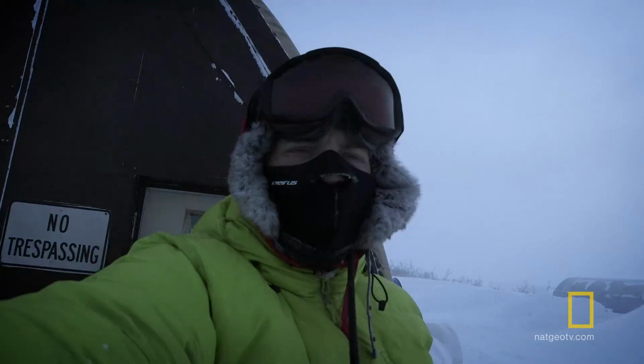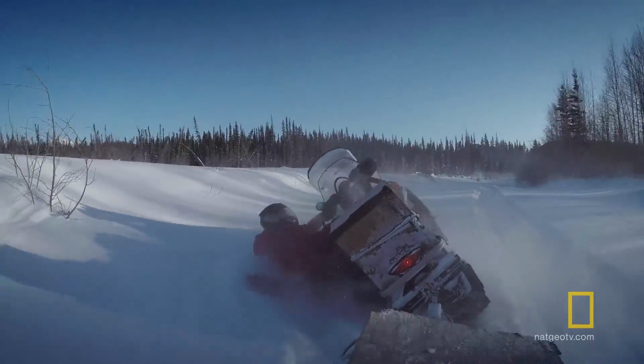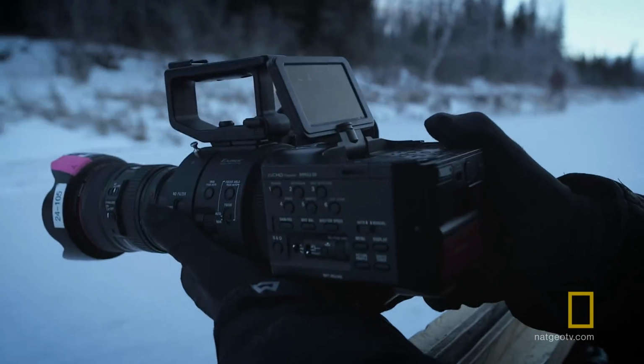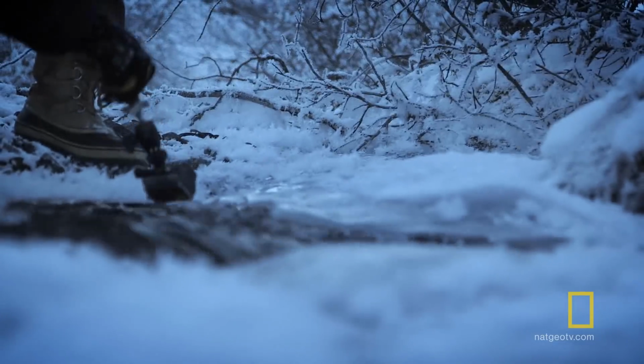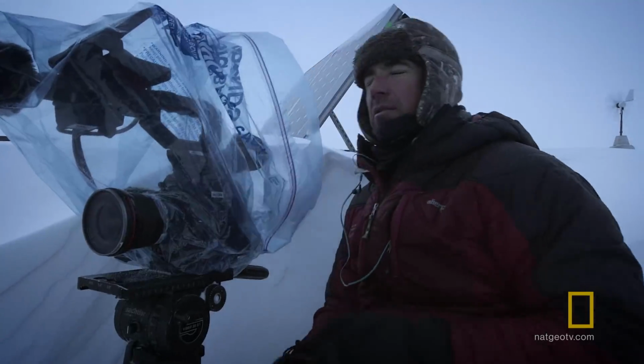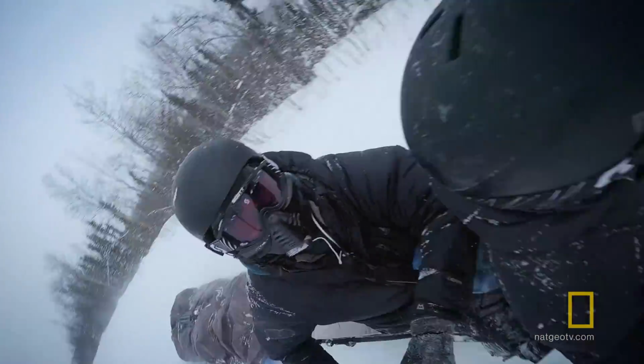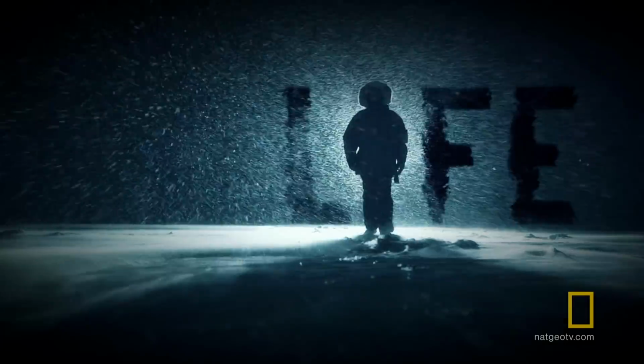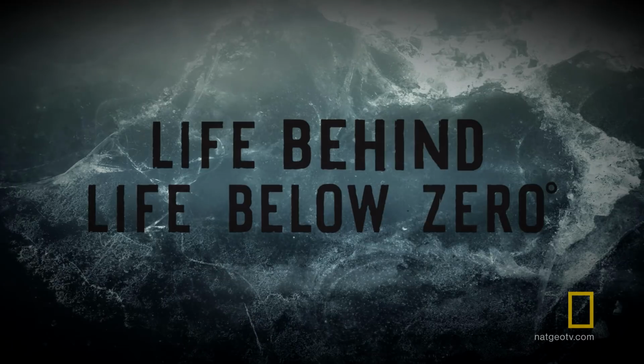Cameras aren't working, and it's getting super frustrating. This is what it's like on Life Below Zero. Camera's already down. Tough conditions all around to film in. No heat, no power, no anything. Won't even turn on. I've fallen too many times. We have bad winds. It's just a typical day in the Arctic. Making best of what we got. It's really cold, but this is kind of our job. This is what we do. It's what we live for.